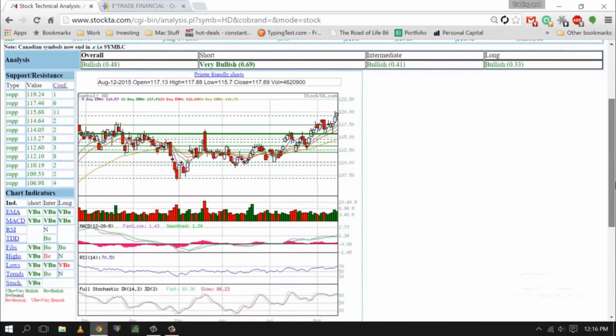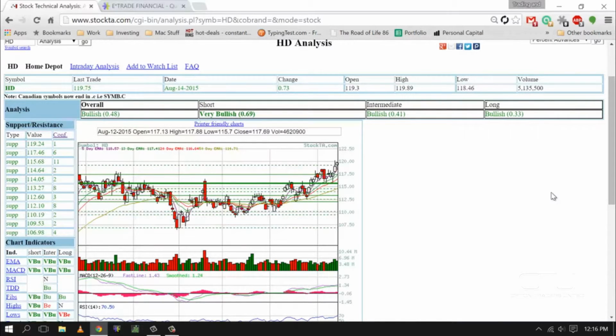Everything is screaming very bullish. But earnings are a gamble, and they could miss, and the stock goes back down to 112.50, or let's see, what's a big... its biggest drop was $4. So it could go as far down as 15, or it can go up as 24, 25. It all depends. But based on this chart, it's been in an uptrend over the past couple months, or month.